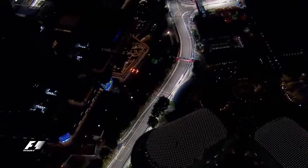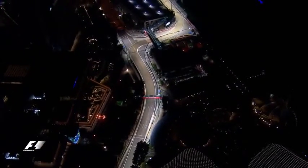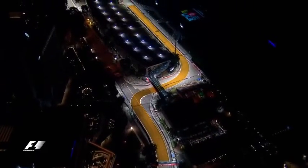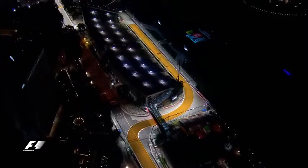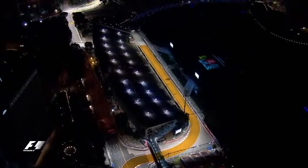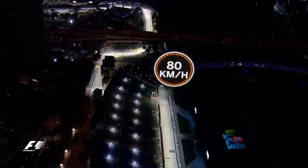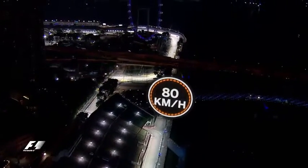This is the most technical part of the circuit, the sequence of mostly blind corners from turns 15 to 19. It's innovative too, as the cars pass under the grandstand. Sometimes they hit the barrier on the right-hand side as they turn left into 18 at 80 km an hour. That can trigger a safety car.